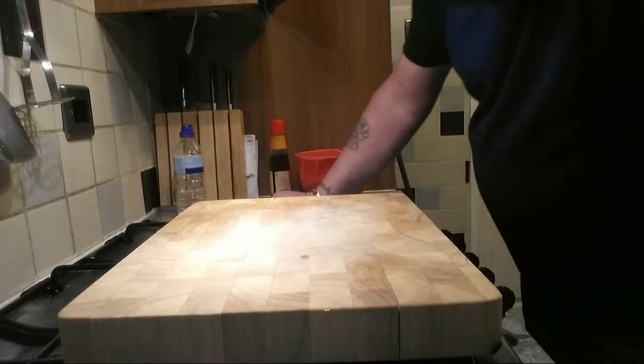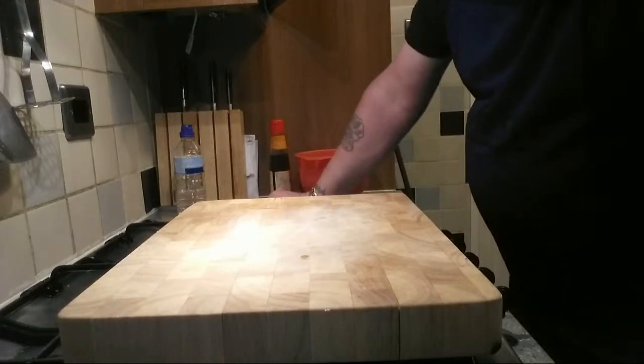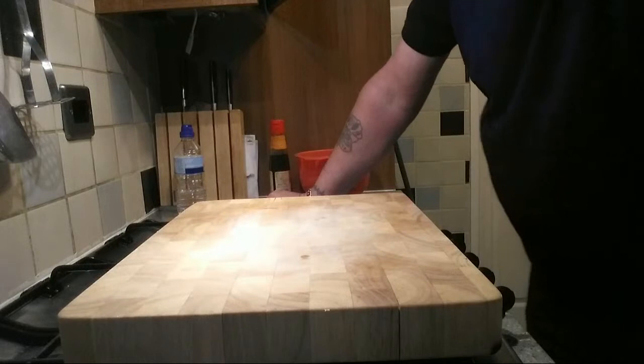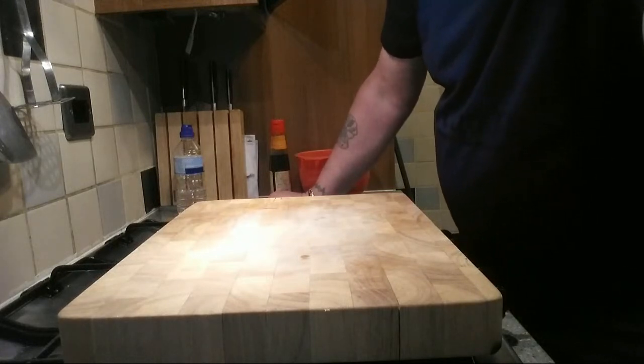So I'm just waiting now for that mackerel just to warm through. We just want it warm. We don't want it piping hot, because otherwise that will wilt your salad.